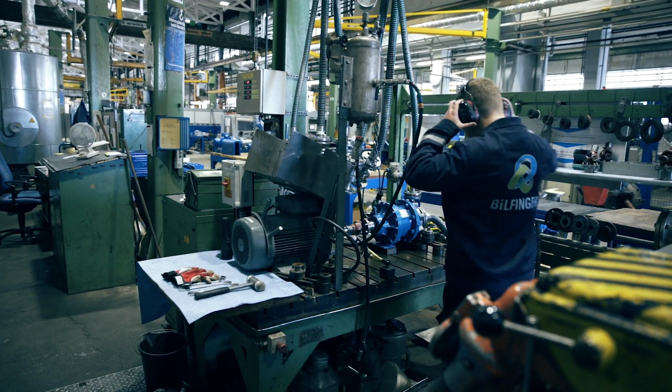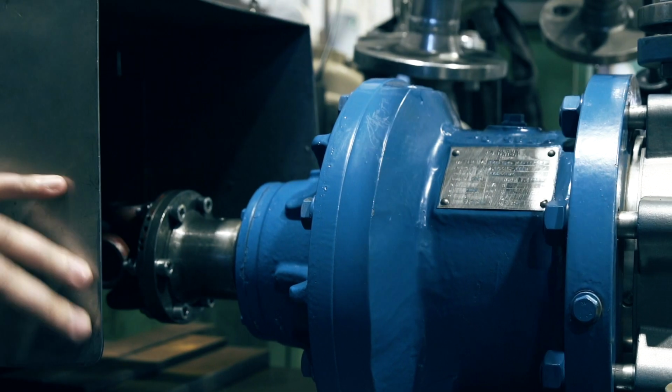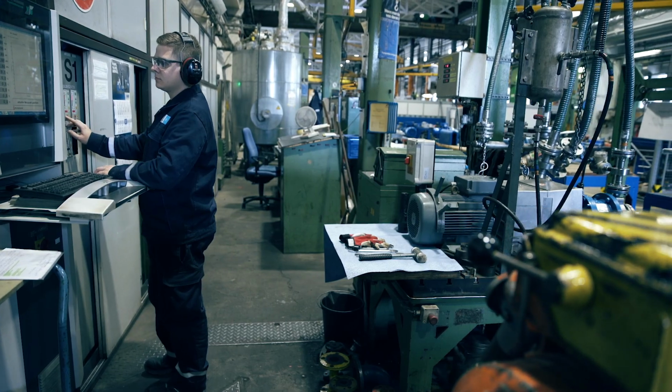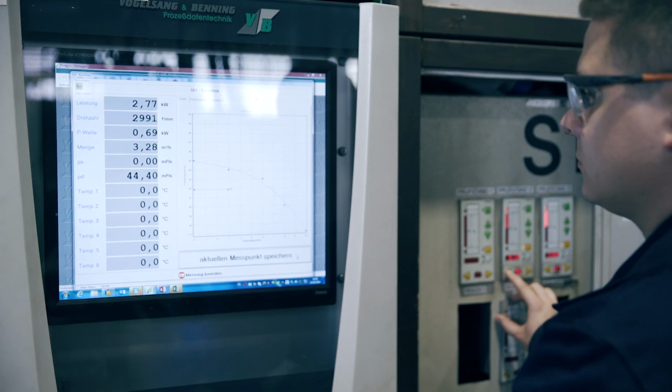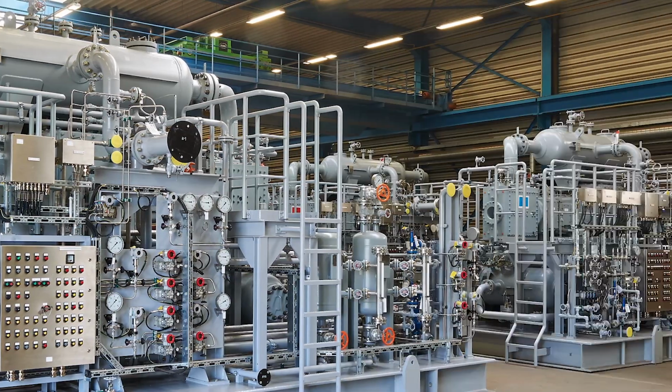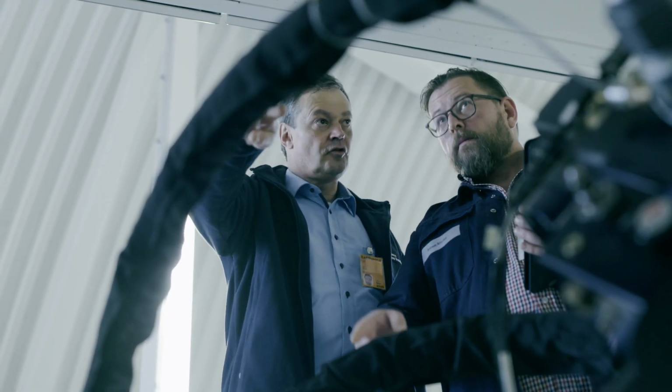Before being delivered to customers, pumps undergo a final inspection on the test bench. This process includes a leak test and verification of the required flow rate of repaired pumps. We service and repair turbo machinery and piston compressors directly at the customer's site.